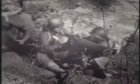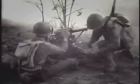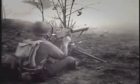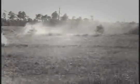It's not just willy-nilly. They can move, elevate, and traverse, that is, bring the weapon up or down and traverse it left or right to very precisely adjust what's called the beaten zone, that is, where the bullets fall, of the machine gun. And a good gunner can adjust it vertically, horizontally, or even laterally to get a beaten zone exactly where he wants it.